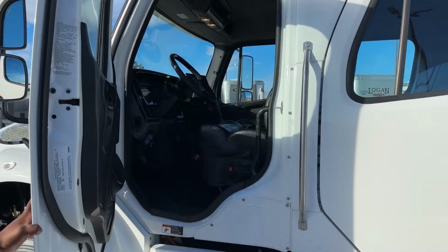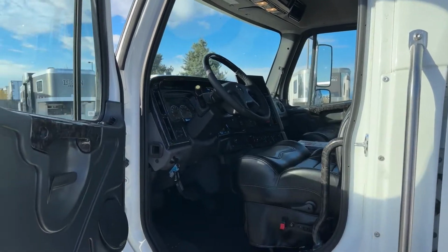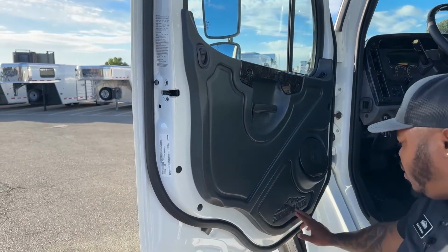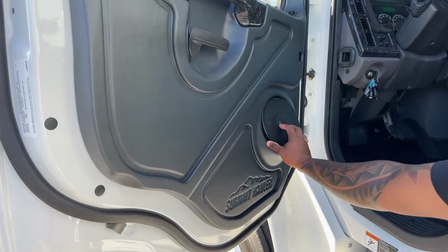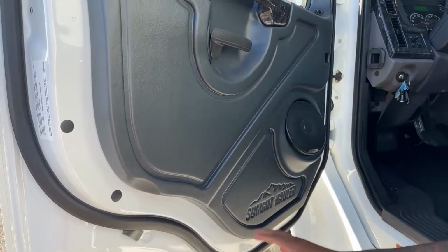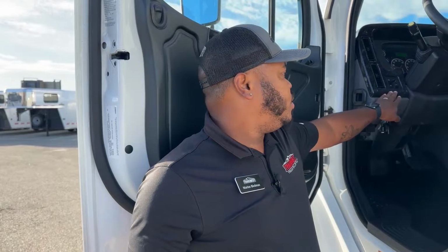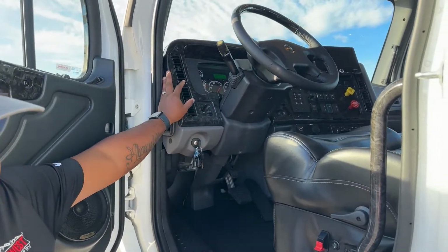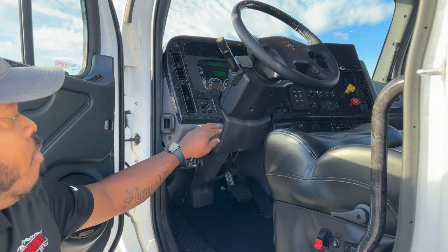So we open up the driver door. One of the new things that we put into this truck is our new door panel. We do have the Summit Hauler logo. We have the Kenwood speakers on this one, and of course the whole new design on the panel. Your light options, right over here, you got your switch to turn on all your lights on this truck. You have your parking lights, center will be off.